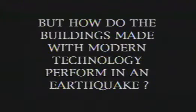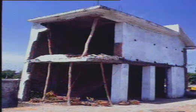But how do the buildings made with modern technology perform in an earthquake? In a moderate earthquake in 1997 in Jabalpur, a large number of buildings got damaged. A lot of damage was caused due to the ignorance of the people and the building artisans. The buildings constructed with cement and bricks were badly cracked. In many buildings, the walls collapsed. The reinforced concrete slab supported on the walls nearly collapsed. In some cases, the faulty construction resulted into the collapse of reinforced concrete roofs.